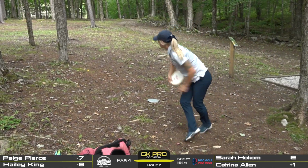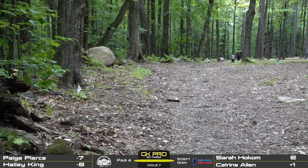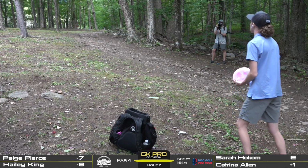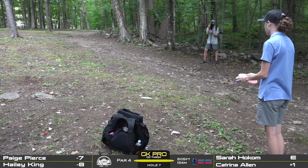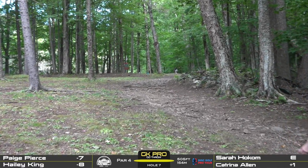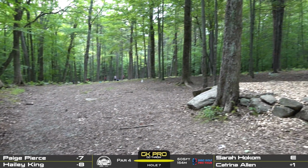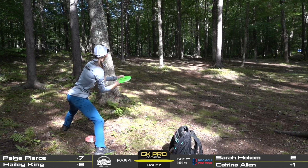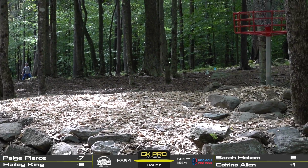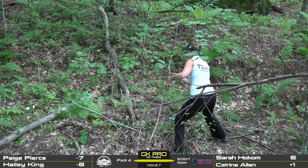Cat's got a really nice look from this position. Just has to throw a hyzer around that tree that she just hit. That is the one obstacle when you're in that side of the fairway. If you can get past that, you are going to be up by the little rock wall. Hailey with her ringer doesn't quite get the hyzer back she's looking for. Looked like she put a good amount of turn on it. She should have a wide open look just around circle's edge. Trying to get just past that tree, and I just nailed it. So I'm going to leave myself circle 2 look.